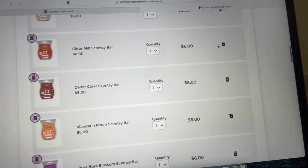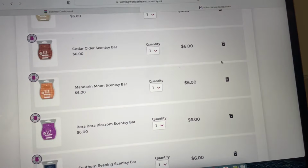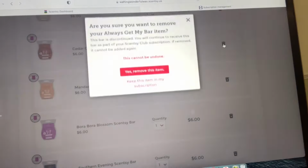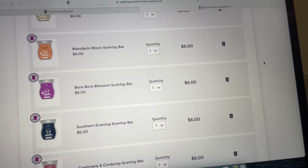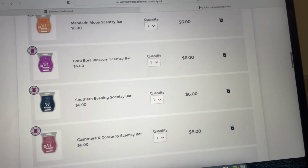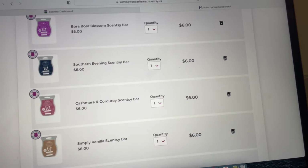Cider Mill, thankfully, because many people would have been brokenhearted if that was gone. That's going to come out. And Cedar Cider, which is one of my favorite fall winter bars, that one is going to leave also. Now, Mandarin Moon was in the January Bring Back My Bar. Bora Bora Blossom, Southern Evening, those were in the January Bring Back My Bar. They're not leaving right now.